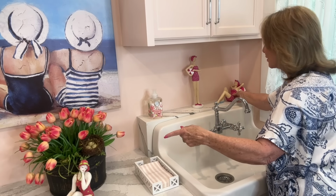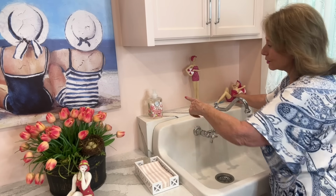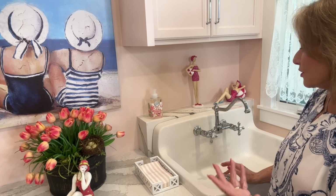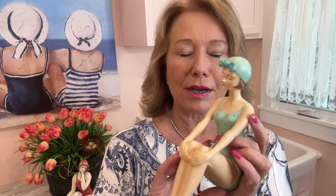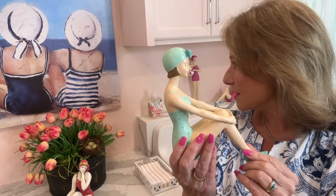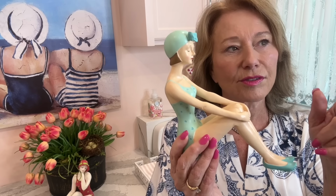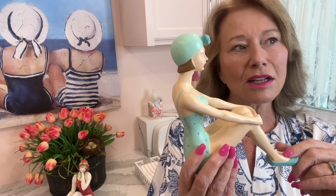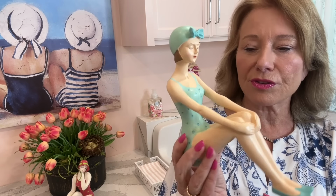So I actually had ordered that other pink one to go up here, but she was too big. Have I tried her there? No, I don't think so. Because I found another one. And even though she's blue, and I might move these around, we'll see. But she's the same size as the other ladies. She looks a lot like the gal that I have up there, although in the black and white polka dot. She's just a different color.